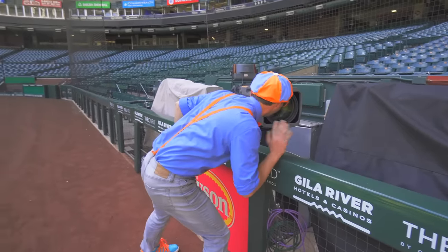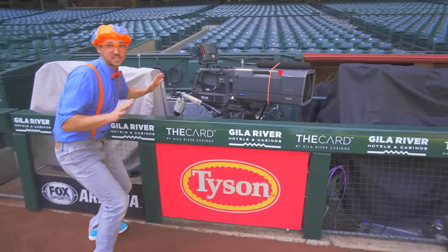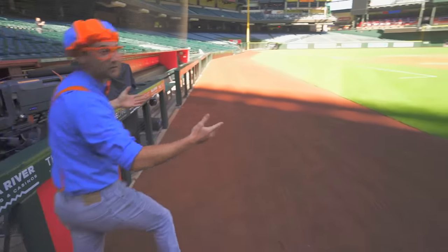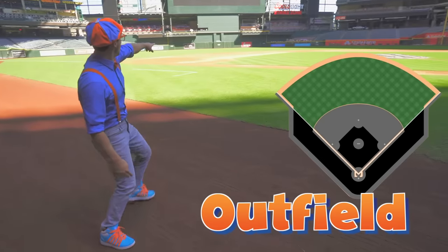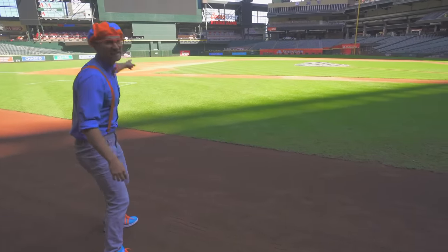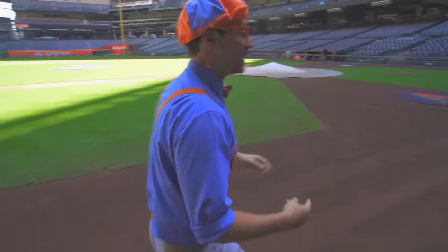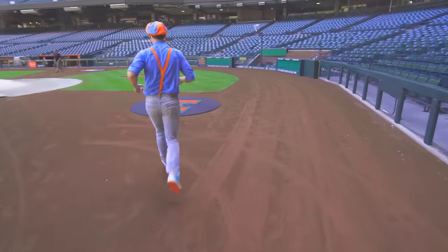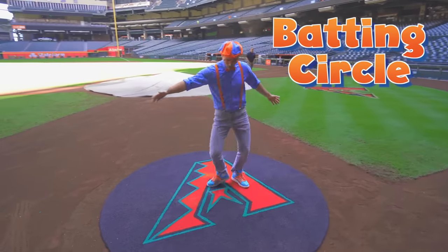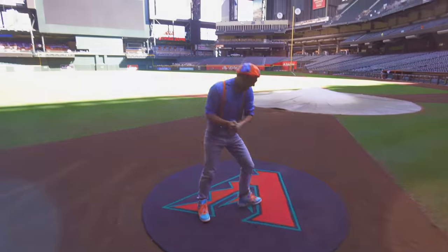Hello, hello. This camera is used to be able to see all the players really far away, the players in the outfield. The outfield! Whoa, look how far away it is! And then the infield. Whoa, that's a lot of cool dirt. And over here, this is the batting circle. Whoa! This is where the players warm up and bat.